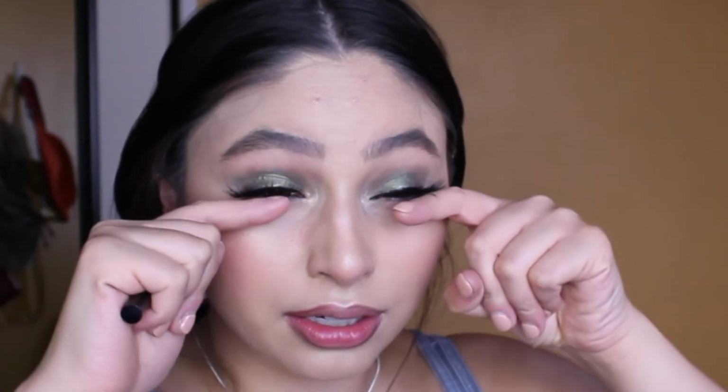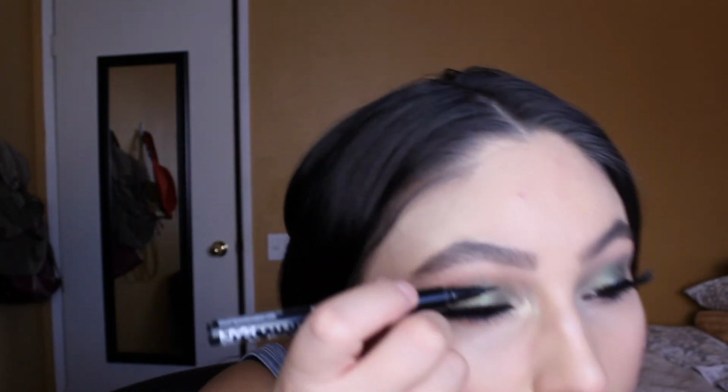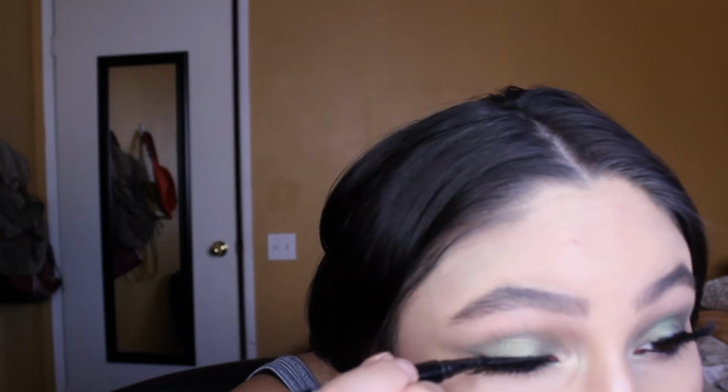I'm just gonna put liner on top to kind of camouflage the lash glue line. Y'all know already. NYX Epic Ink Liner in black. Let's do this.